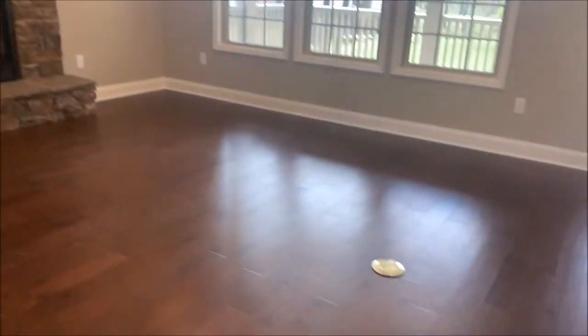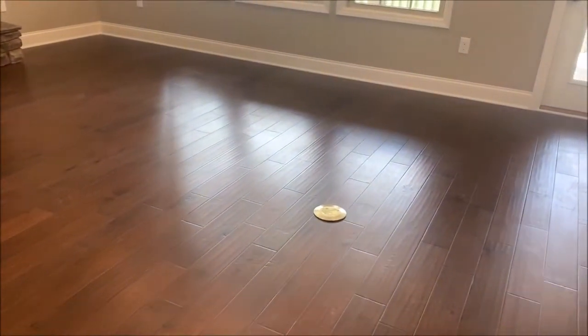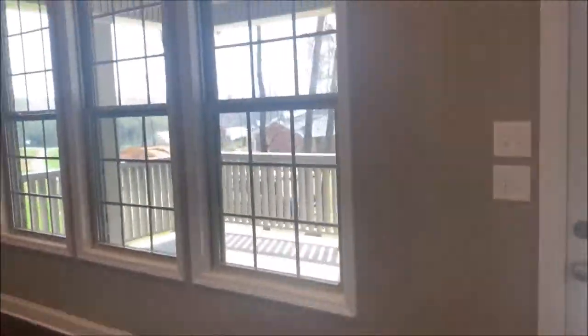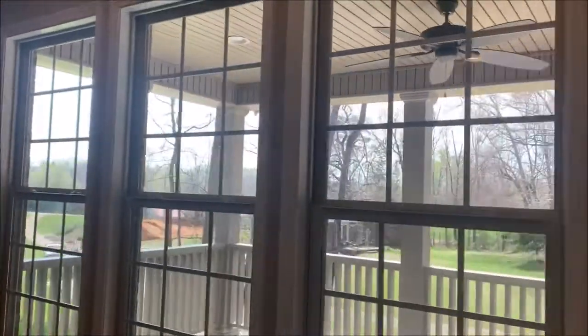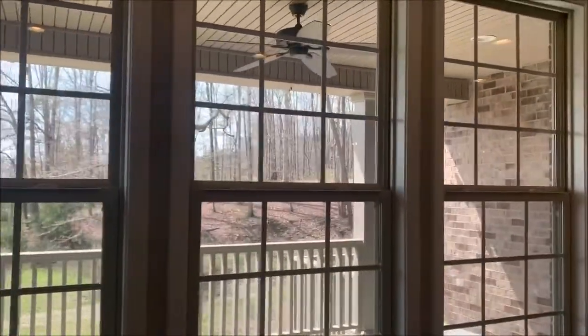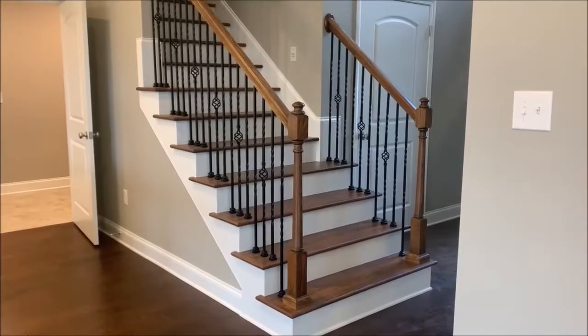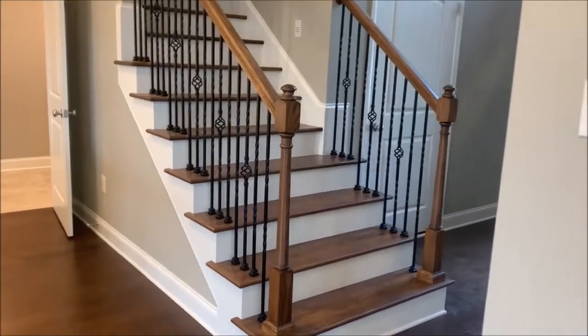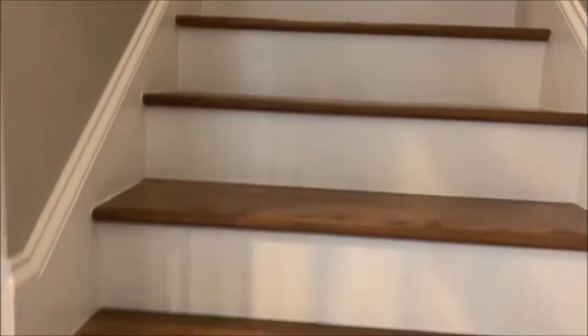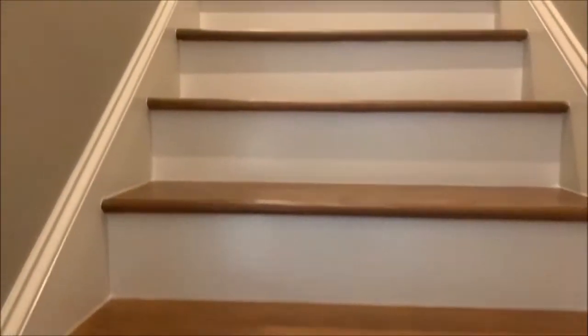As an added bonus, this house has a floor plug, so you won't have any worries about running your cords across the floor over to the wall. And one of my very favorite features of this home is this gorgeous covered back porch. Don't you love when a home has hardwood treads on the stairs? Let's take a look upstairs and see what we find.